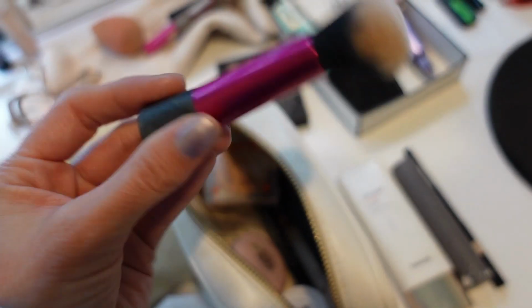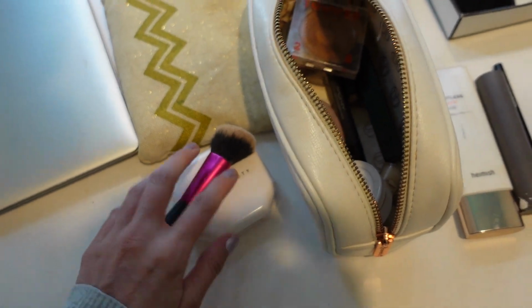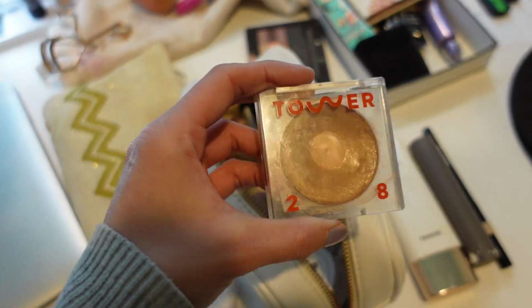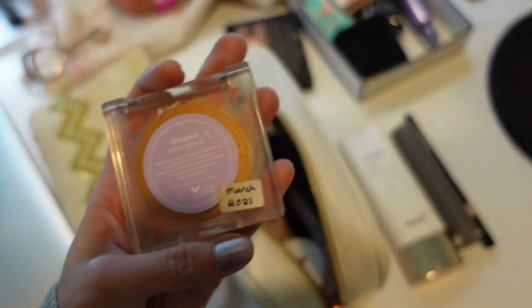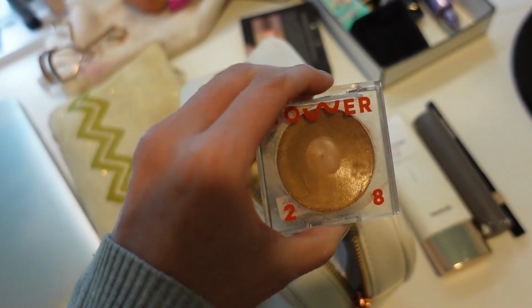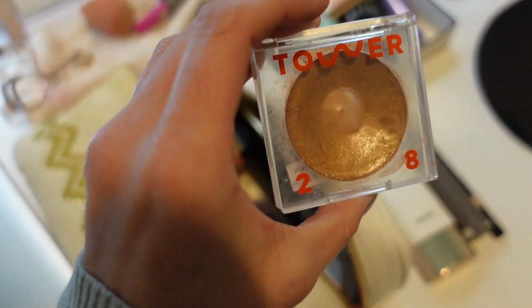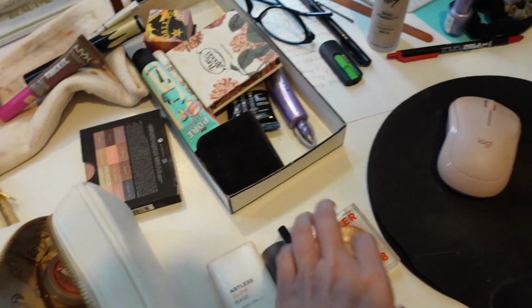This is the brush that I was using for my powder. This is the bronzer I wore every day. This is the Tower 28 bronzer in West Coast. Again, getting a really big pan on this one. I could finish this one this year, I think. I think it's definitely doable.